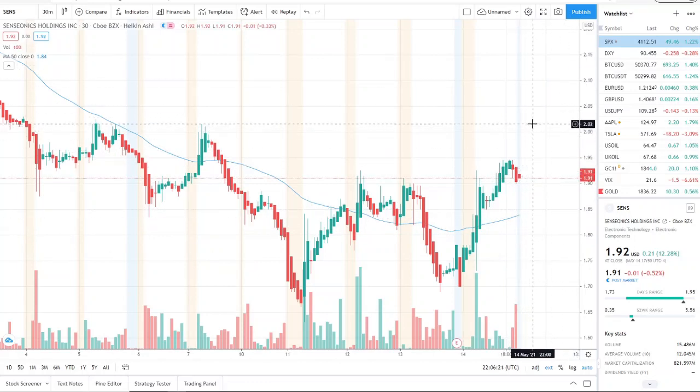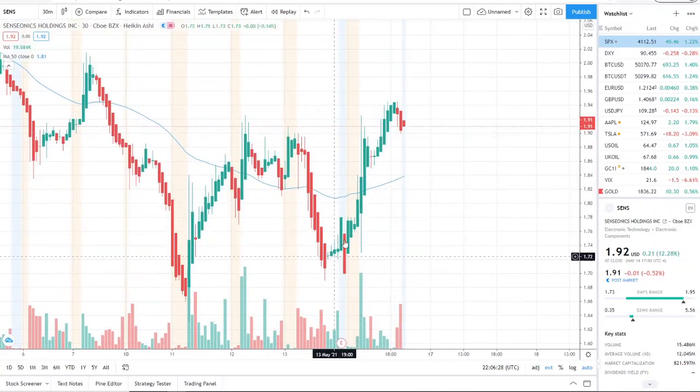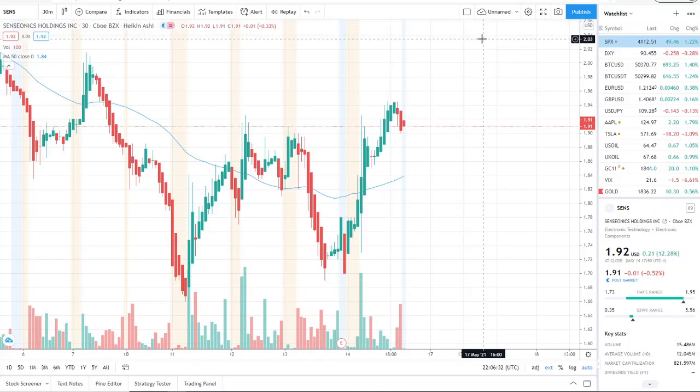And once that's accomplished, up here at 202, the bulls need to turn that into a support to continue to pull upwards, continue this momentum, and reach newer highs and new resistance levels.